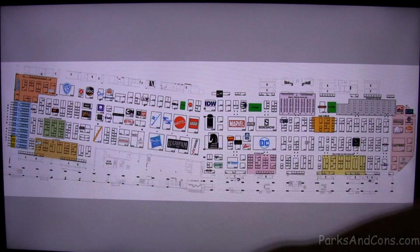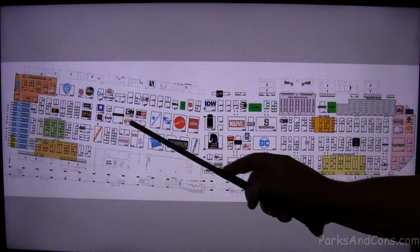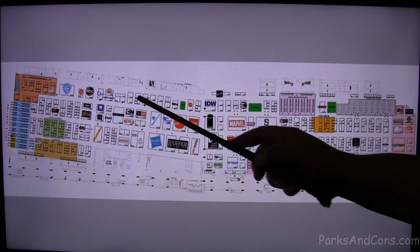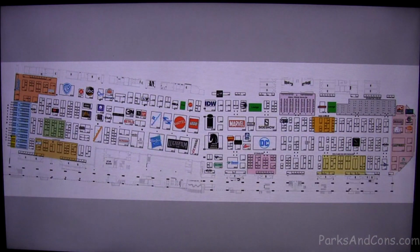Now, coming in, it's important in terms of hitting the floor at open. You really have about a half hour, maybe an hour max. I mean, by 10 a.m., the floor is going to be a mess. So you've got kind of that 9 to 9:30 where you can actually move freely for a while and pick up all kinds of cool swag or get in a good spot for an exclusive line.